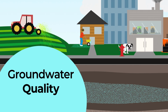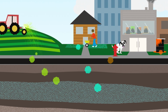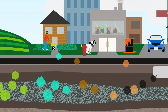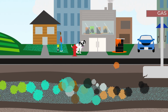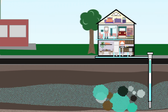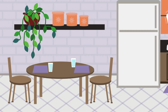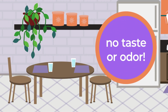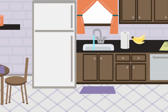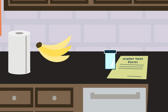There are also a lot of things we can do to protect our groundwater quality. Everyone has a role to play in making sure we stop harmful contaminants from getting into the groundwater we all depend on. Groundwater pollution travels in cloud-like formations, often in unpredictable directions and speeds. Since many common groundwater contaminants don't have a taste or odor, you can't be sure your well water is safe without testing. Individual well owners are responsible for making sure their water is safe to drink.